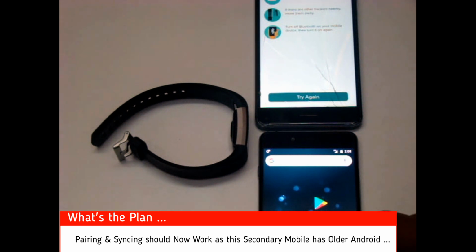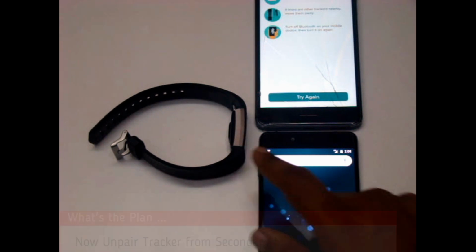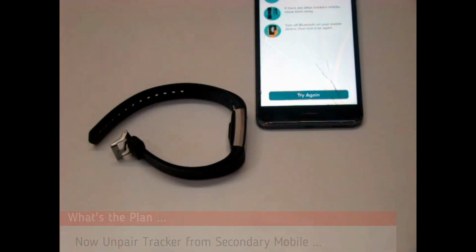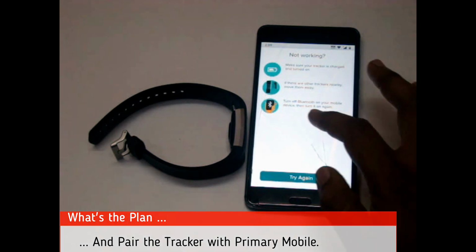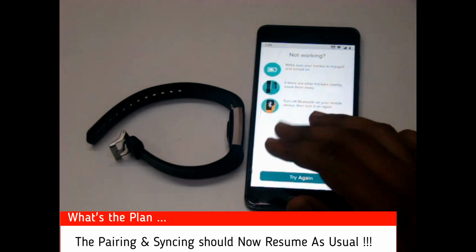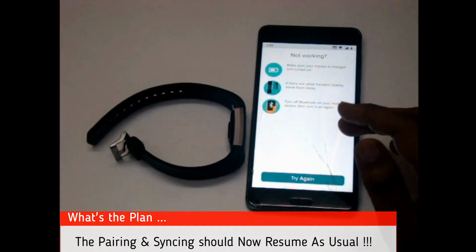Now if the pairing works, then syncing is going to work. Then the tracker is going to have the latest date and time. So it's all good now. What we're going to do is unpair it in the secondary mobile, take it out of the picture, and try to pair it in our primary mobile. Now it should work since our tracker has the latest date and time. Once it gets paired, the syncing also should resume as usual. So that's the plan. Let's see whether it works or not.